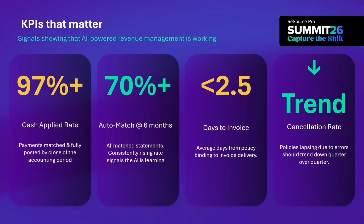So when it comes to the days to invoice, we'd like to see that as low as possible, and AI can really help to automate that. 2.5 days would be great, and that really helps you stay ahead of your customer experience. So for those who are doing agency bill, you might have surplus lines that force you to do that, or you might have customers where you really want to have control over that relationship, a more direct relationship. And so that customer experience comes into play, as well as things like unintended outcomes.